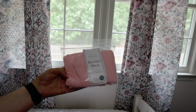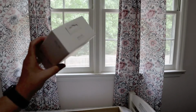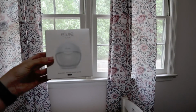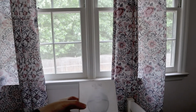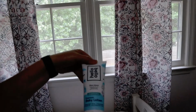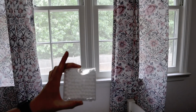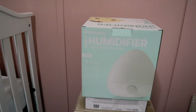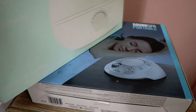I also got a cute little pink bassinet sheet. And then I ordered myself the LV Curve. So this is kind of like the Haka, but I really wanted to try it out, and ultimately I might end up with two, but I think it was like $40 for this, so I didn't want to buy two if I didn't like it. Picked up some baby lotion and some cotton swabs. And then I also got a couple more things in the mail as baby gifts from my registry. It was this little humidifier and one of these sound machines.